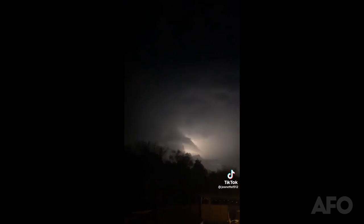Not a UFO, but a very bizarre aerial phenomenon. If you look close, you can see an oddly shaped pyramid-looking cloud in amongst this mega lightning storm.